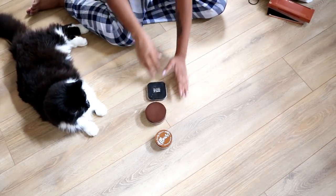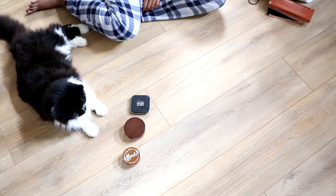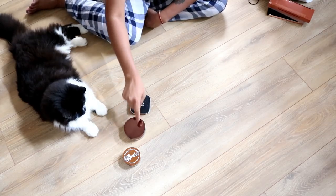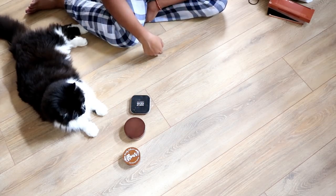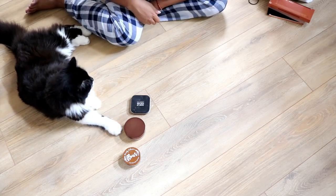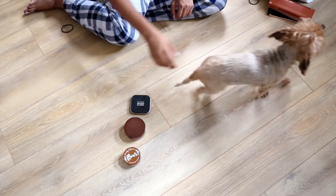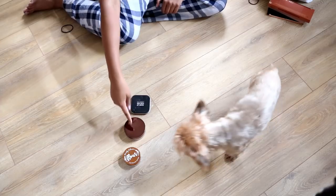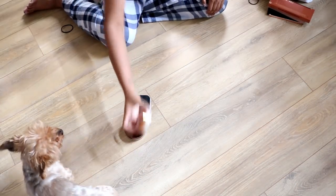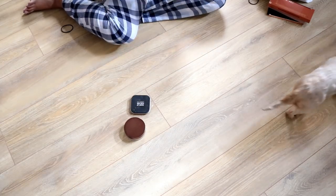Okay, now we have our setting powders. Come on, please, just choose. No, Lacey, Lily, check out. Okay, we're gonna choose this one because she sniffed this one first. Look, her tail's wagging and everything. Okay, we'll just choose this one.